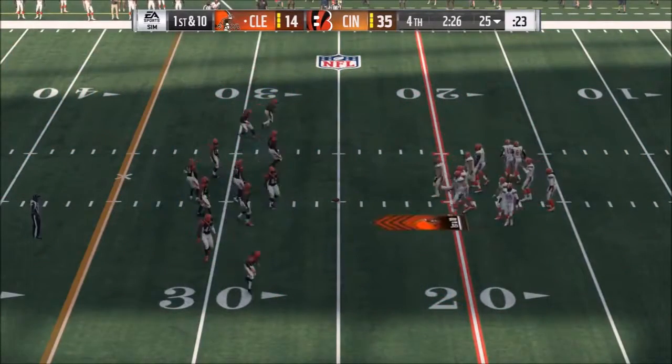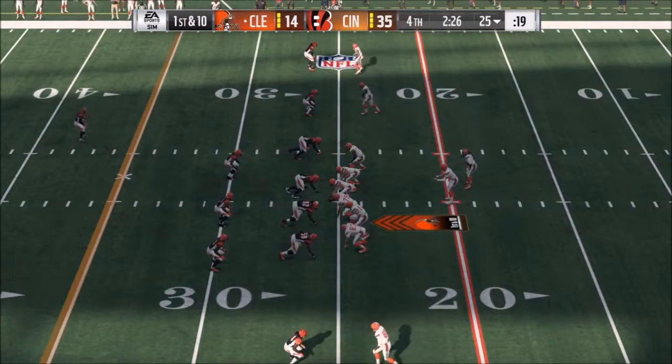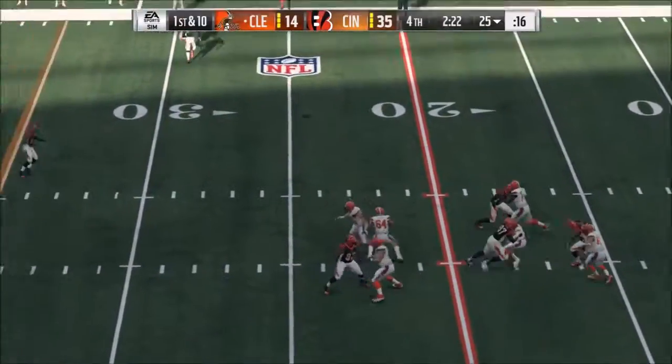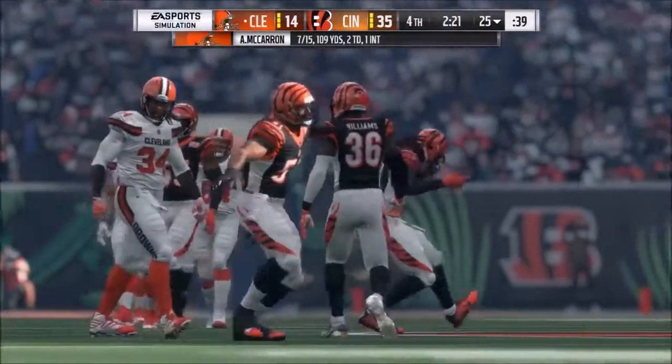Looking to jam the receivers at the line here. Press coverage look defensively. On 1st and 10, here's A.J. McCarron. And his throw here's incomplete.